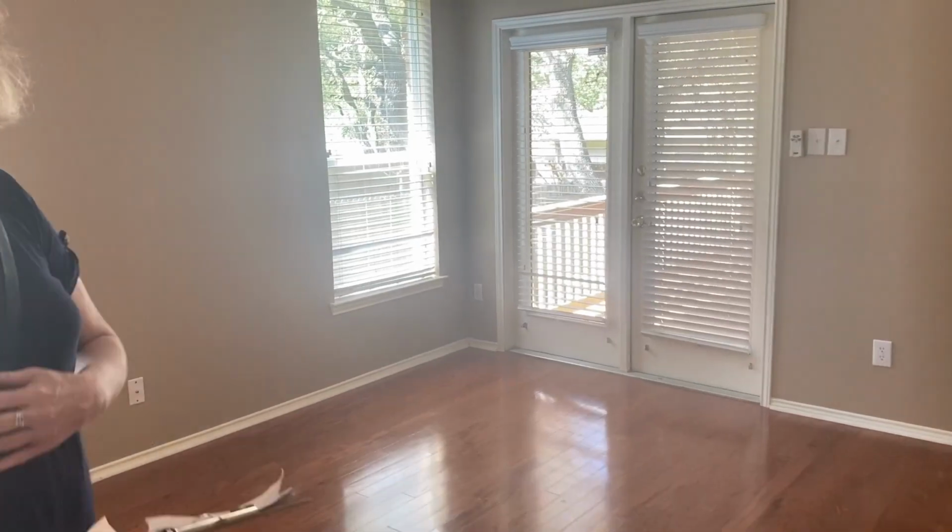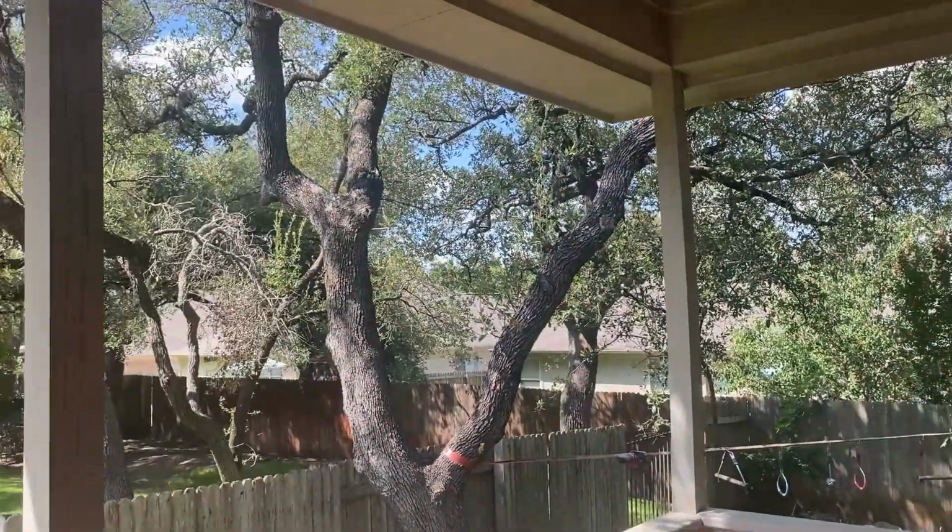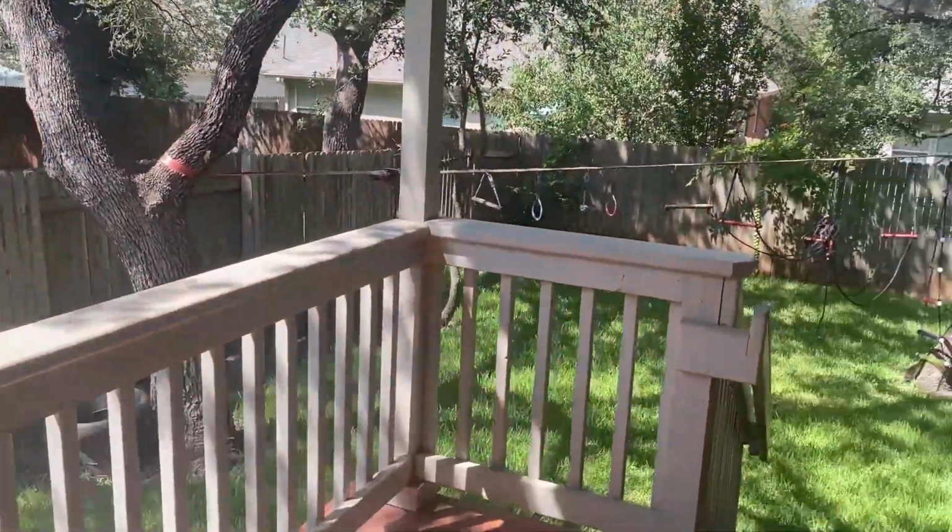All right, Kaylee, let's go out this back door and show them the backyard. Just in case they have dogs or cats. Do cats go outside? I don't know. In this neighborhood, cats could. This is a really nice garden. Wow. Look at the trees. Look at that workout stuff, Kay. You love it. Work out here.